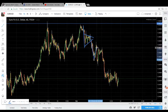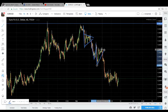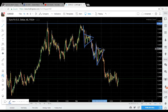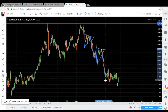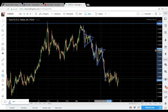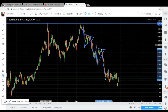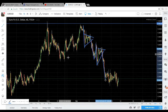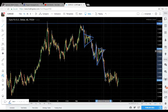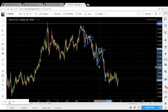Then you had another correction up here, which set up this wave down. Then another correction, basically a flag here, which set up this wave down. Understanding the flag pattern, that correction, will make all the difference when you're trading. Understanding patterns, right? The market is about patterns, so understanding these patterns will help you see and foretell what the next move is going to be.